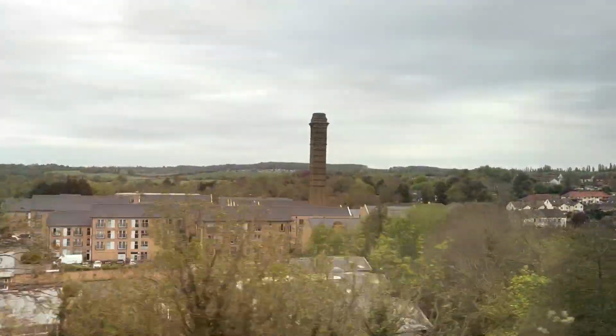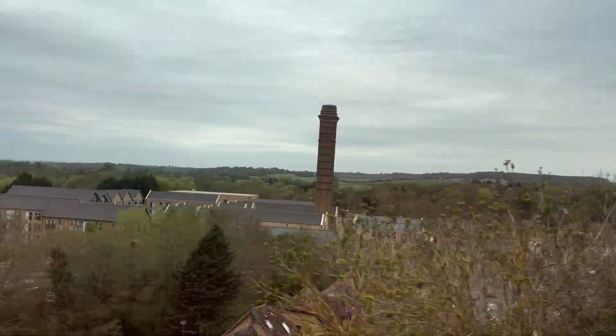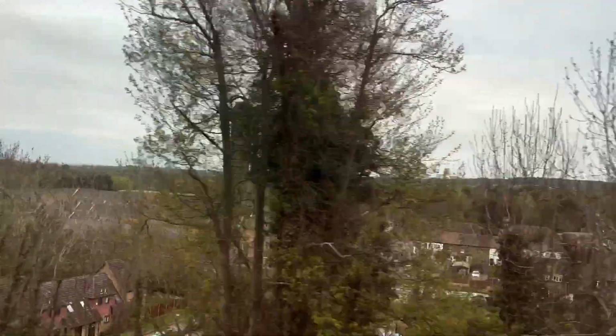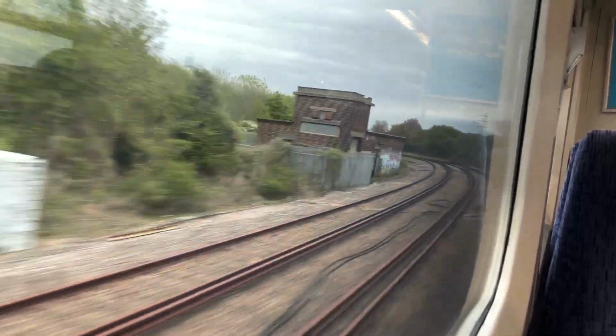Okay, so in Farningham Road, since I didn't have any time to explore it, there is this tower that I have absolutely no idea what it is. Whatevs.